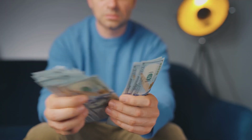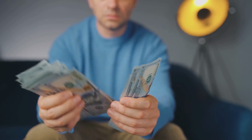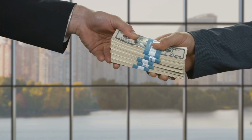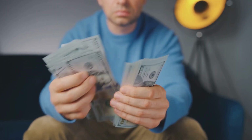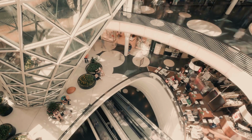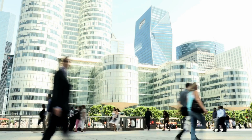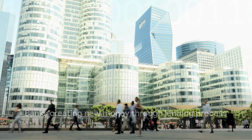The money banks lend out doesn't just vanish. It gets spent on goods, services, or perhaps even invested. This money eventually finds its way back into the banking system, perhaps into a completely different bank. And guess what? Now this bank can lend out most of that money too. This cycle repeats, and with each iteration, it creates a multiplier effect, effectively increasing the money supply in the economy. In essence, banks create new money through this lending process.